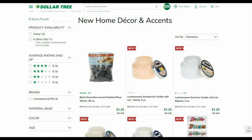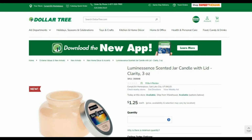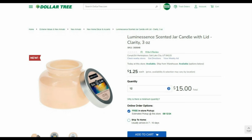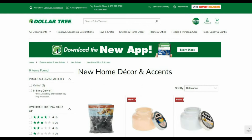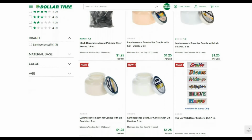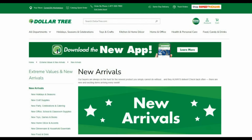Now these candles are really cute. They probably don't smell the best, but you could always reuse them for anything. You could take that out and make your own candle if you want. But I just thought they were cute just to set out. So that's one good thing. And then they end up having just other little decor things.